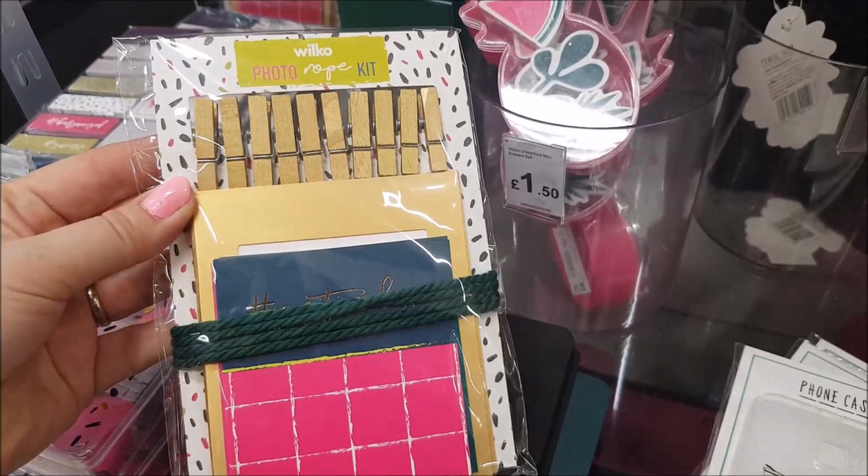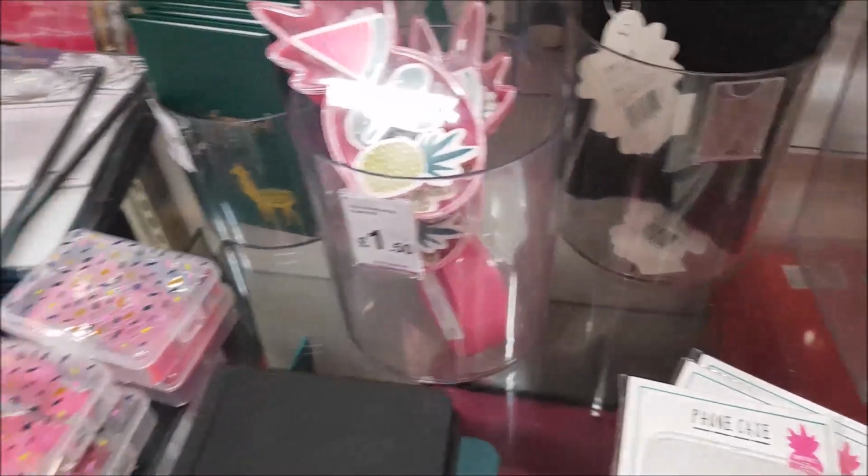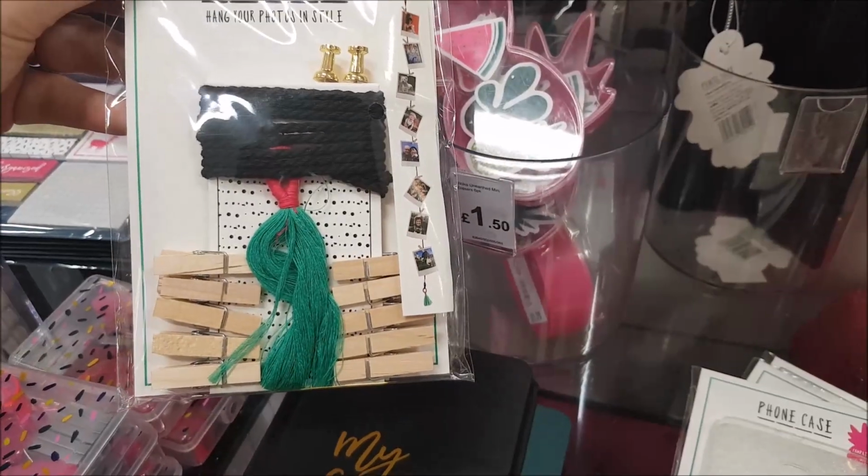Let's have a look at this one. Sorry about the background noise, but it's getting quite busy in here. Photo rope kit. And we've got a photo rope kit there as well. They're about £2 and a pound.